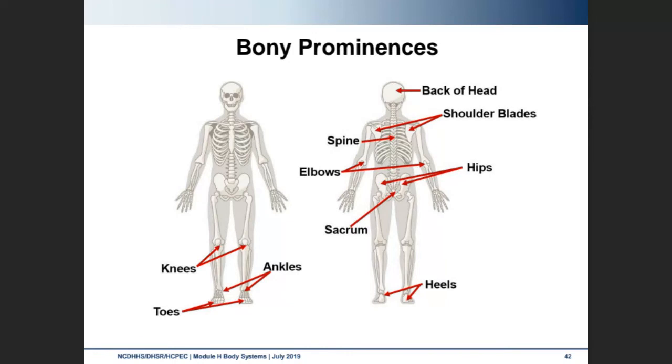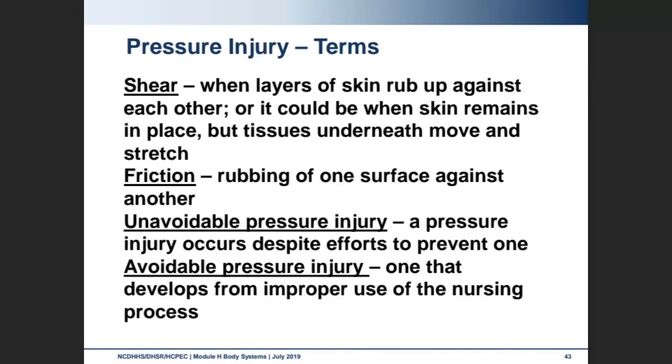And they mention shear and friction. So what is that? Shear is when layers of the skin rub up against each other, or it could be when the skin remains in place, but tissue underneath is moved and stretched, causing damage to the capillaries and blood vessels. An example of when this could happen is when we're moving someone up in bed. Friction is the rubbing of one surface against another, essentially when your skin is dragged across another surface. Again, another instance when this can happen is when we're moving patients around in bed, transferring or moving them up.